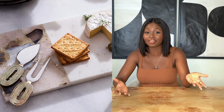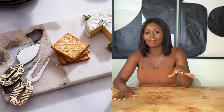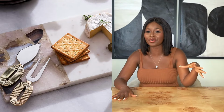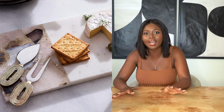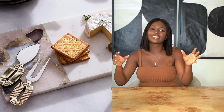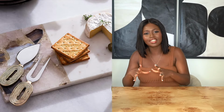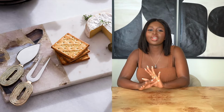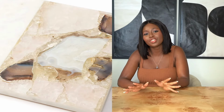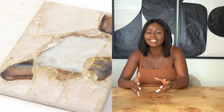So this next item is new to Amazon. There isn't a lot of ratings, there's only 1 review on it. So it's a very new item to Amazon, but I feel like it'll do very, very well. And it's completely stunning. This is a stunning cheese tray that has agate stones inlaid into the material. I think this would be an exceptional gift, or a gift to yourself or to someone else. It is just absolutely stunning to look at.